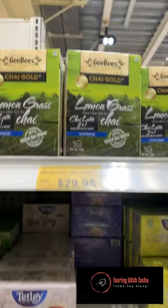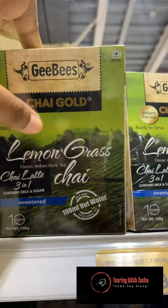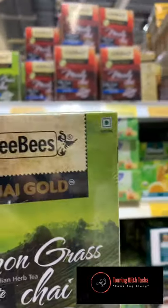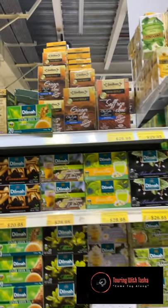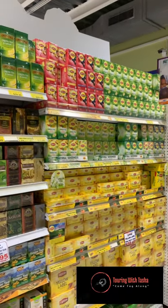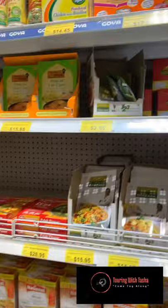So this tea caught my eye and I'm gonna purchase it. Lemongrass chai. I am a chai lover. I normally make my own. I don't have a lemongrass tree. If anyone knows where I can get a lemongrass tree, I'll be happily taking it. Can you imagine Milo so cheap?